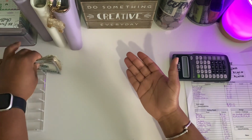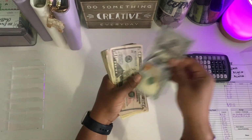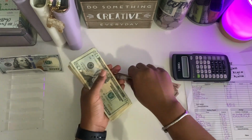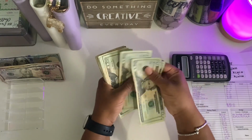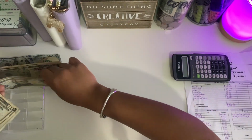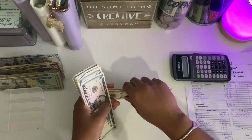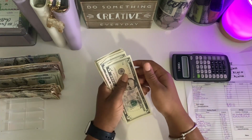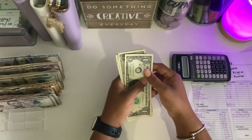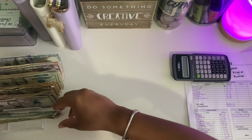So let me just count this cash, ensure that it is $738, and then set it out in my cash tray. So I have 100, 150, 200, 250, 300, 350, 400, so $400, 420, 440, 460, 480, 500, 520, 540, 560, 580, 600, 620, so $620, 630, 640, 650, 660, 670, 680, 690, 695, 700, 710, 715, 720, 725, 730, 731, 732, 733, 734, 735, 736, 737, 738. Okay, so that is correct.